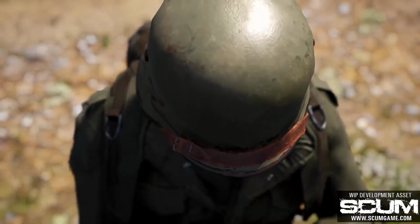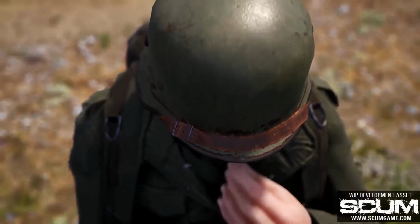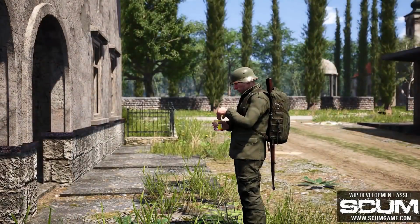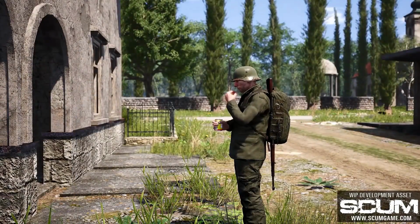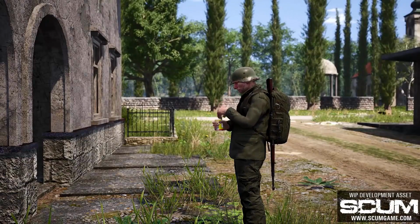Okay, for now, this is more or less everything you need to know about wetting yourself in SCUM. All that you've seen is still a work in progress and is subject to change. In the future, we plan to improve things even more, add some new ways of getting wet, but you can also find your own ways by being a creative player.